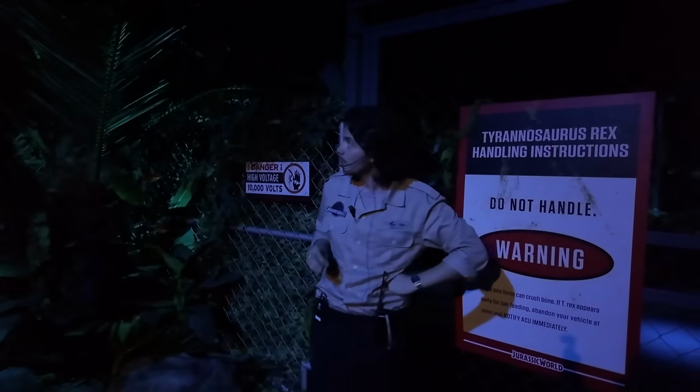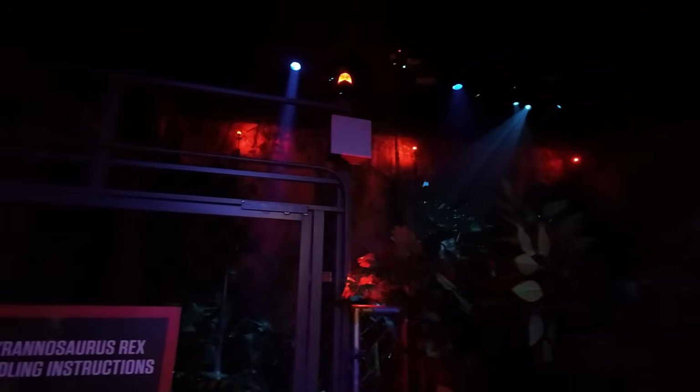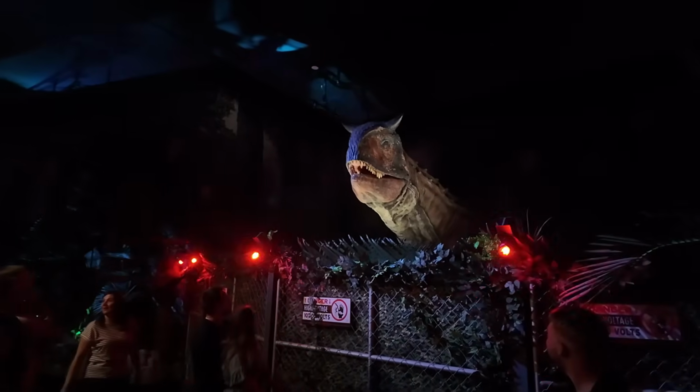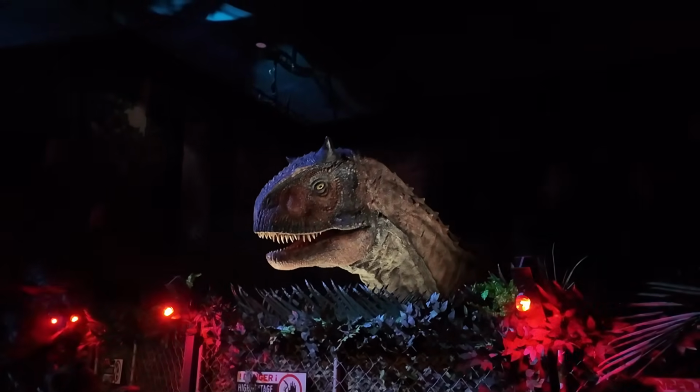Please make your way to the final paddock of your journey. That's the alarms. Okay. But the good news is, our scanners say there's no dinosaurs in this facility. So I'm not worried, you're not worried, no one's worried. Please make your way to the final paddock of your journey, where you will have the opportunity to see the largest dinosaurs here. Okay, everybody keep eye contact with her and no sudden movements.